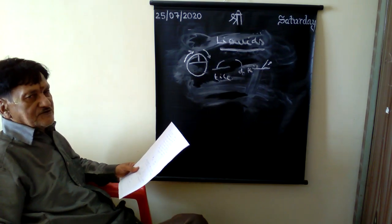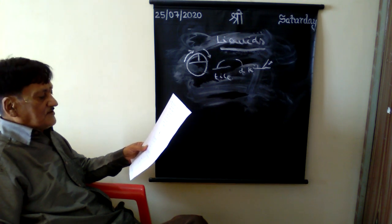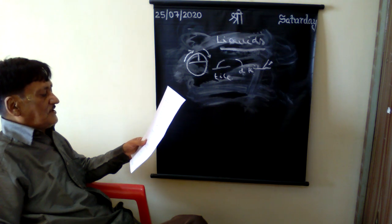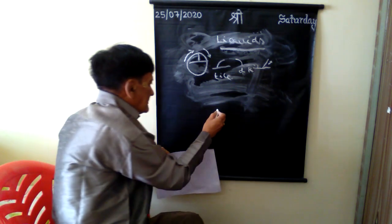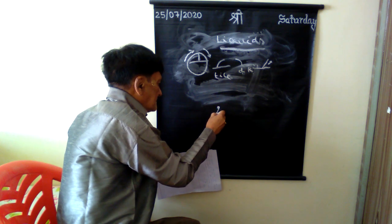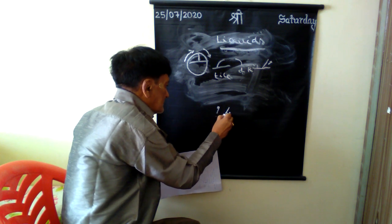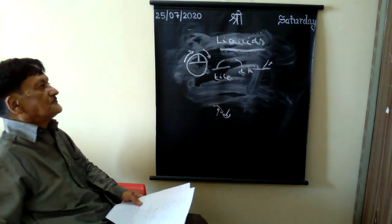Next, the aspirate. Aspirate is a breathing upon a following vowel, that is H. This H is called hey. This hey has two forms, downward H and upward H. So, downward H is written like this. Start the circle from left, come towards right and draw a straight line. This is the downward form of H. Upward form of H, you draw a circle, join it and write it upward. This is called the upward form of H. This is the downward form of H and the upward form of H.